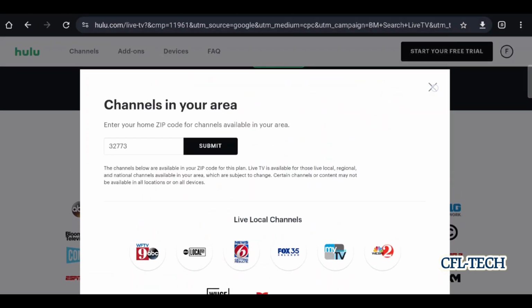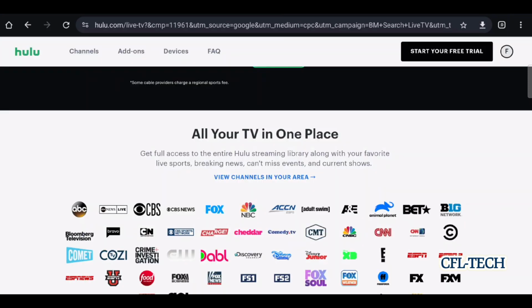So the price is pretty close at $76.99 for Hulu. And you get the unlimited cloud DVR. Plus, you get the additional ESPN Plus and Disney Plus. So they do throw that in. So that's important to some families where you're getting more bang for your buck. So that's something to consider as well.